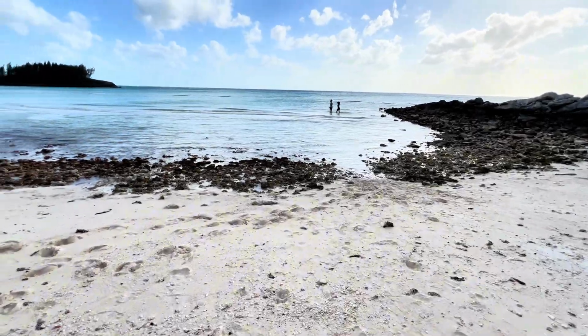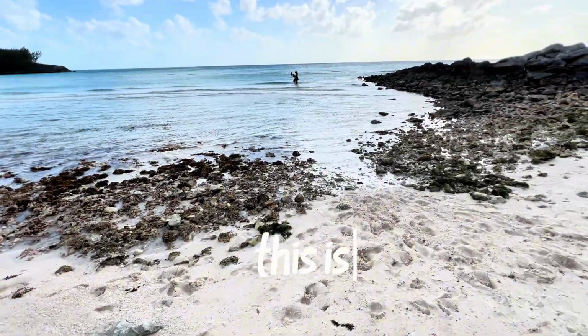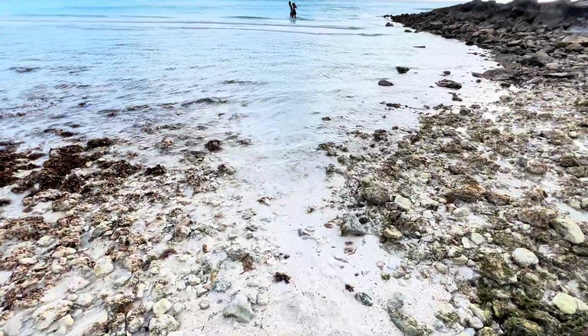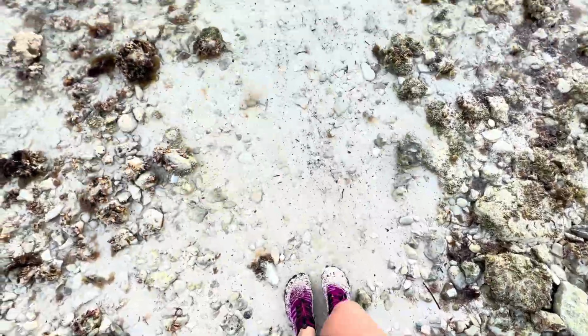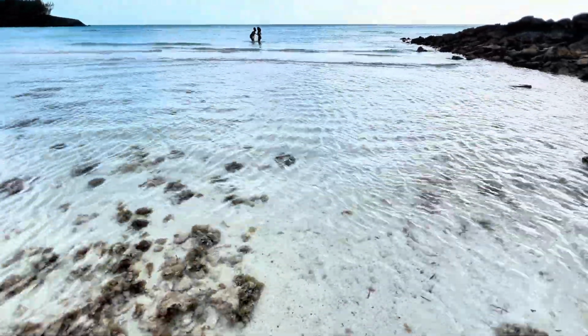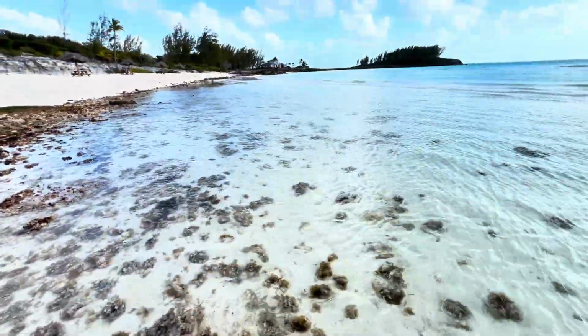All right, so while this beach is super gorgeous, it does definitely have a few rocks here in the beginning of the water. So I highly recommend you get yourself some water socks. These ones I got from Amazon, and they're just really easy to carry and will definitely save the day if you're dealing with a little obstruction while getting into the water.